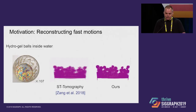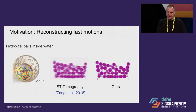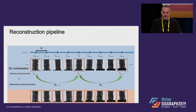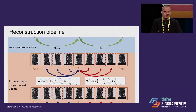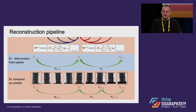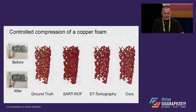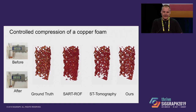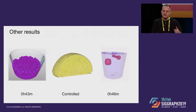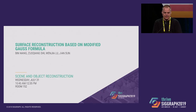X-ray CT imaging usually assumes that your object holds still while you're trying to scan it. We are interested in using CT scanning for acquiring dynamic objects and dynamic phenomena. Previous work on this topic, including our own from last year, has made some pretty strong assumptions on the amount of motion that can be present. In this work, we overcome that and are able to reconstruct geometries that really have different geometry for every single projection frame that we have. More on that on Wednesday.